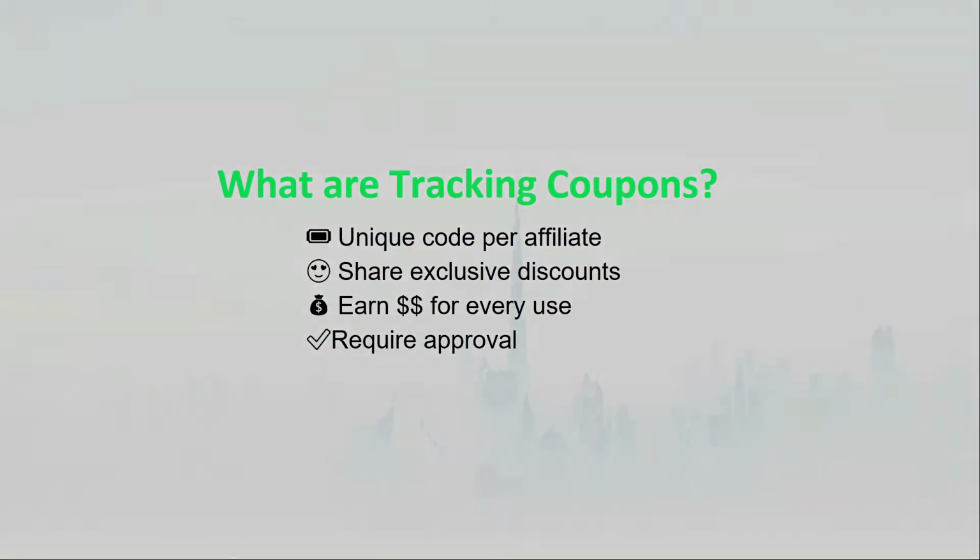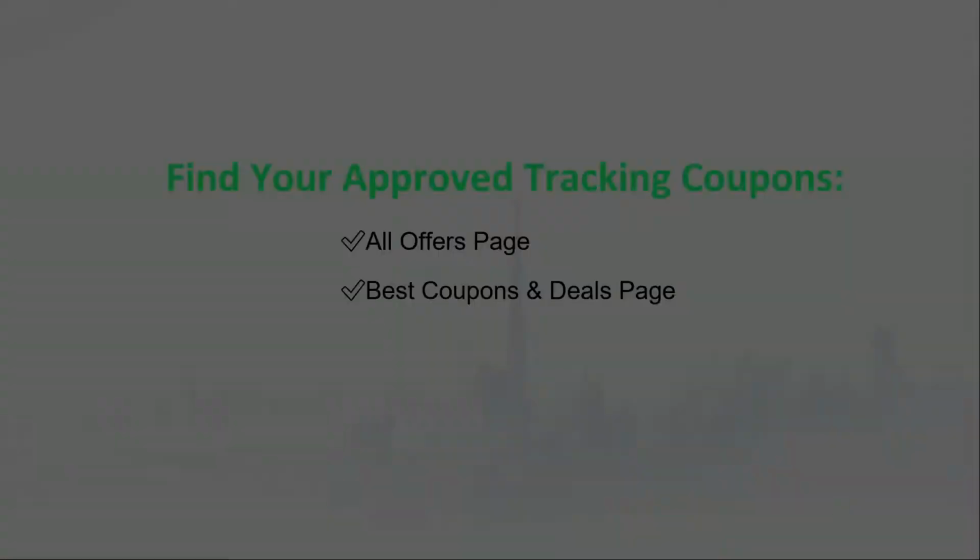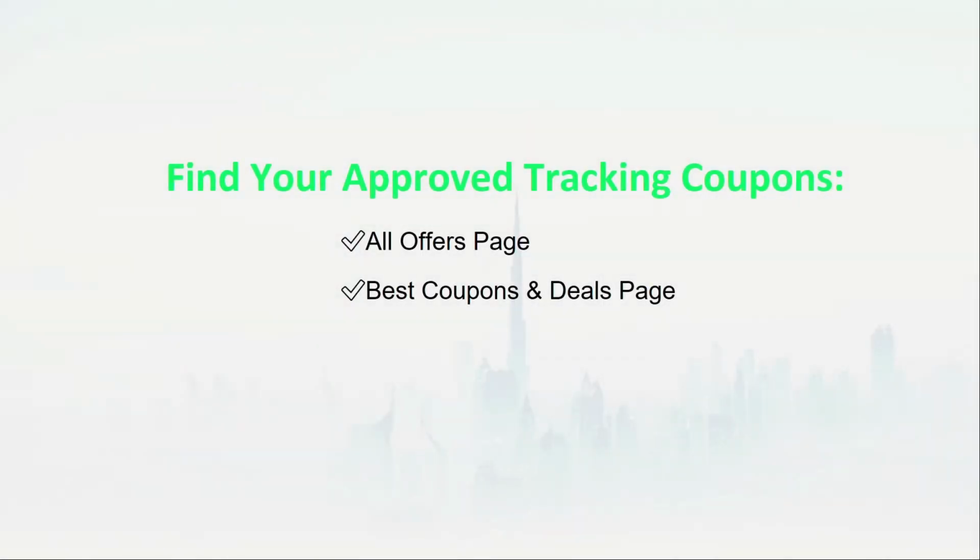How to find and get your tracking coupons. Finding your tracking coupons is easy. There are two main ways: from the All Offers page or from the Best Coupons and Deals page.